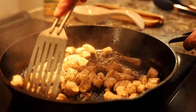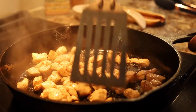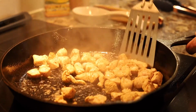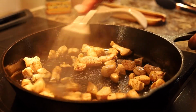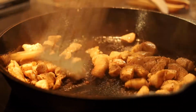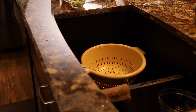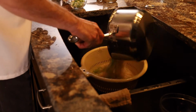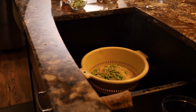This chicken is a boneless, skinless chicken breast, and I trimmed off a little bit of fat there. This is a healthy protein, low in fat, and fits right into our Mediterranean diet principles. So we're just going to drain our noodles and edamame with a colander. You want your noodles nice and soft, but not mushy.